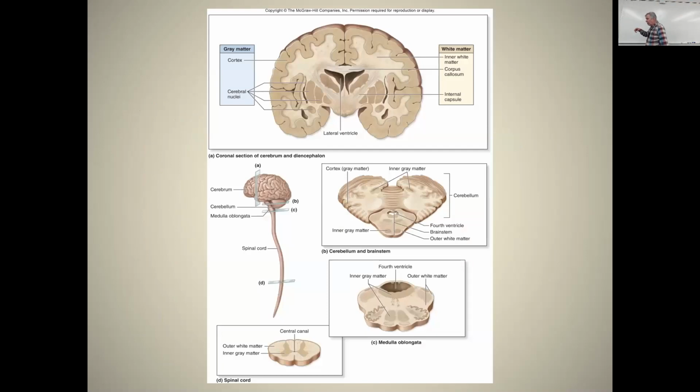Okay, here's a cross-section of the brain here, and here's gray matter, the cerebral cortex right here, and then there's internal gray matter called the cerebral nuclei that we'll talk about later on. And then here's the white matter in here, inner white matter, which are the axons from the neurons in the cerebral cortex. And here's the corpus callosum right here, these are called commissural fibers, where the two hemispheres send information back and forth and talk to each other. Right?